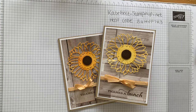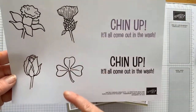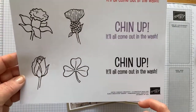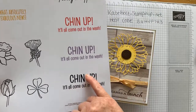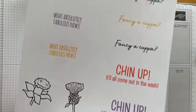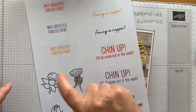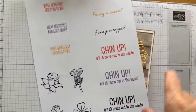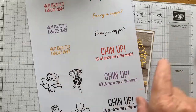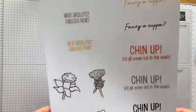I don't know where I popped that, but I do have the sheet I printed out with the British sentiments on. So there's our rose, our thistle, our shamrock. Sorry, a daffodil, rose, thistle and shamrock. And we've got chin up, it'll all come out in the wash in various different colours. Fancy a cuppa. And this one, what absolutely fabulous news. Which made me laugh. But there's a nice image of all the kind of cultural buildings like in a circle. And Big Ben is in there and lots of ones from other countries, and there's lots of different images in that circle. It's like a wreath, like there's a Kiwi and there's all different international things.